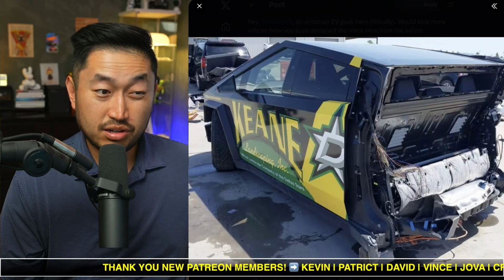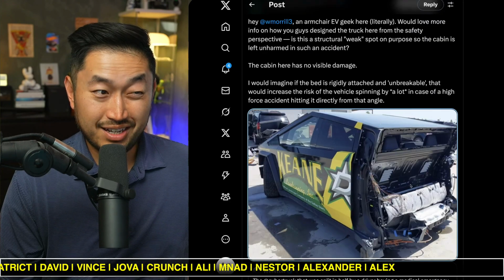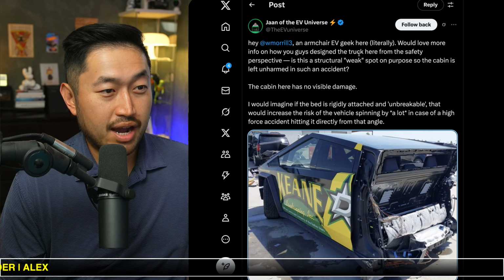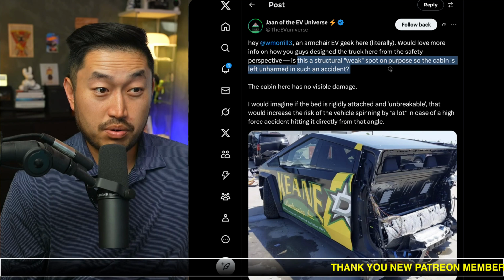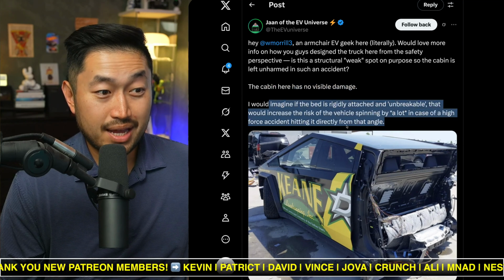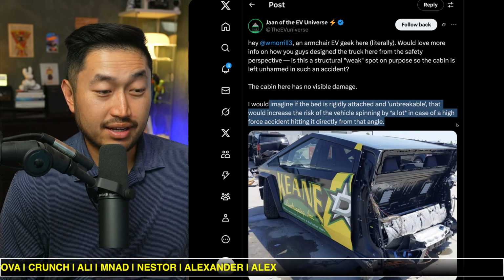And yeah, it's also interesting because I didn't realize a truck could cut in half like this. That also speaks to how the design is, but I'm not an engineer. But Jan of the Universe posted this: an armchair EV geek here would love to know more how you design the truck here from the safety perspective. Is this a structural weak spot on purpose so the cabin is left unharmed in such an accident? Cabin here visible has no visible damage. I would imagine if the bed is rigidly attached and unbreakable, that would increase the risk of the vehicle spinning a lot in case of a high force accident hitting it directly from that angle.